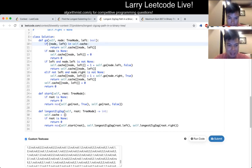I wasted a couple of minutes just debugging this, and then eventually I spotted line 30, and I was like, oh, because I'm clearing the cache out on every recursion, therefore it doesn't actually cache. So I was like, okay, what am I doing? How do I fix this?